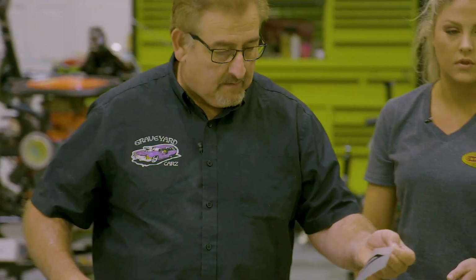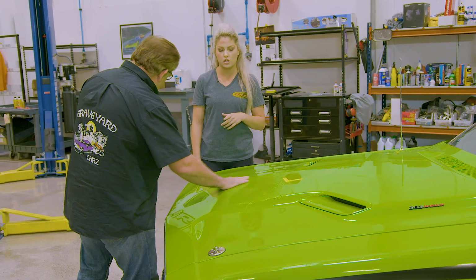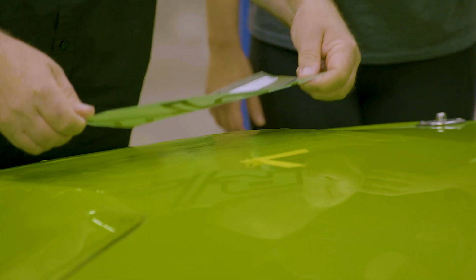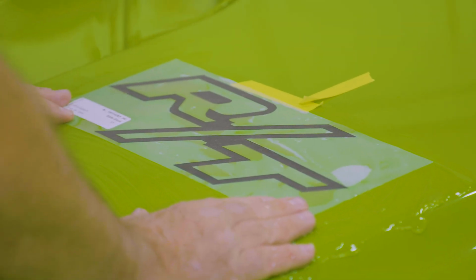Okay. We're gonna wanna slop this around, sloppy Joe. So how come you're deciding to use the application gel instead of your little mixture? Because this is a really small decal. The odds of getting air bubbles in this, you'd have to be pretty careless to do something like that. Then we gotta eyeball the center line.